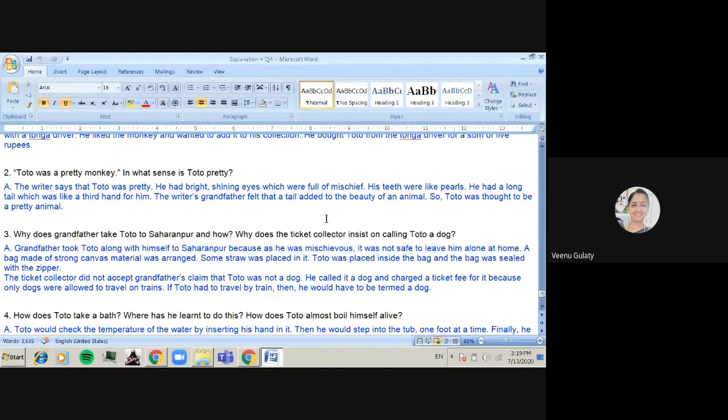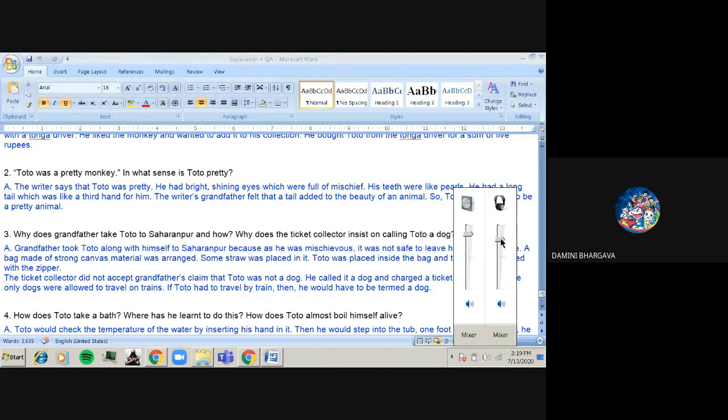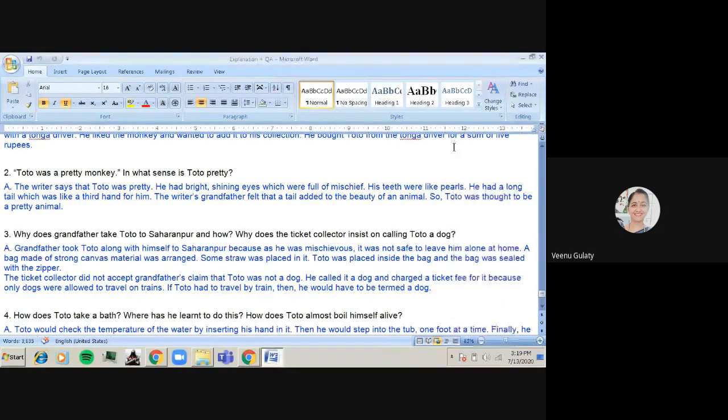Toto checks the temperature of the water with his hand, then gradually steps into the bath. He steps in first one foot, then the other, until he is in the water up to his neck. He rubbed himself all over with a stone. He learned it all from the author.